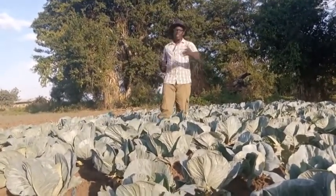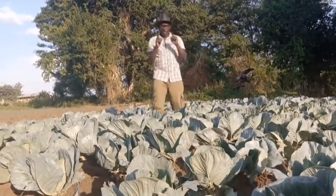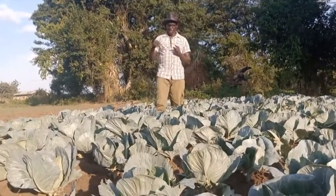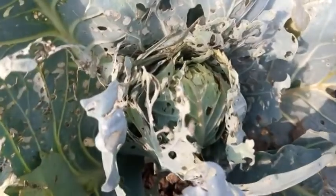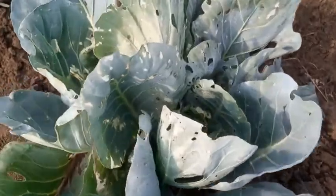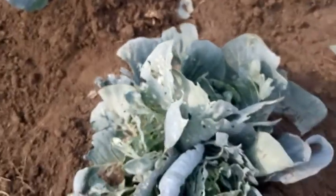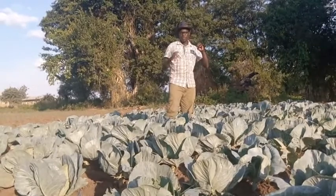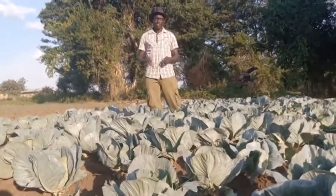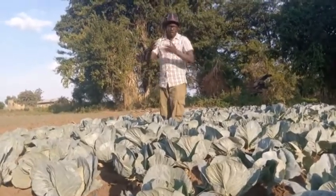Because if you just keep on training people, this is how you produce cabbage, and then they are left alone, or when they get back home and start producing without seeing this kind of pest, this kind of diseases that do attack the vegetables, it becomes now so discouraging. We bring the concept of challenges that are involved, and then we bring also the concept of success in our training, so that everything is learned altogether, and also how to control.